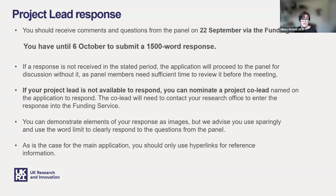Please also be aware that if a response is not received in this period, your application will proceed to the panel for discussion without it, as panel members need sufficient time to review it before the meeting. If your project lead is not available to respond, you can nominate a co-lead named on the application to respond in your absence. The co-lead will need to contact your research office to enter the response into the funding service, so they should ensure that they make a timely arrangement to do this.